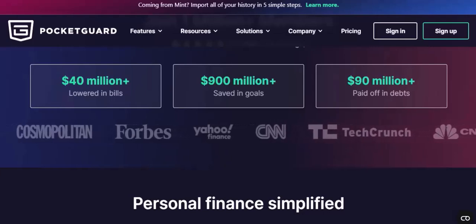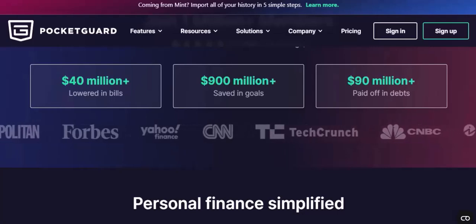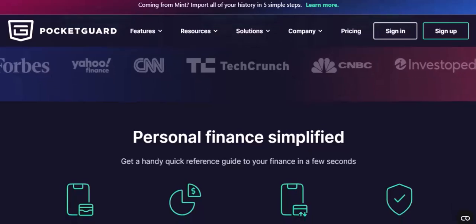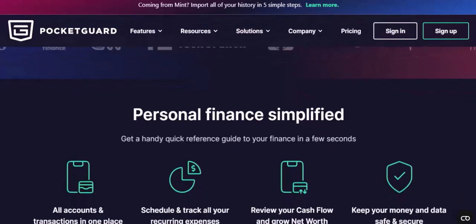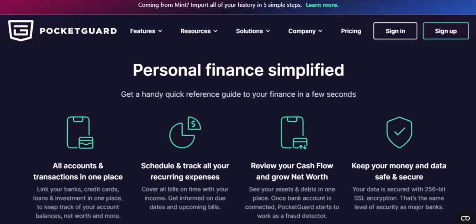Savings goals: create savings goals and watch your money grow. PocketGuard can even suggest ways to save more, such as rounding up purchases or finding unused subscriptions. Debt management: keep track of your debts, set up payment plans, and accelerate your payoff journey. Financial insights: get personalized insights into your spending habits so you can make informed decisions about your money.